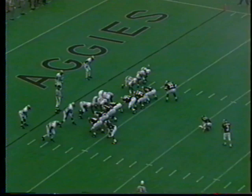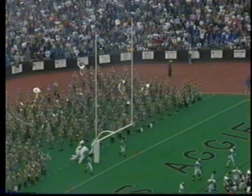Last time this was a situation that came up, it was a field goal effort, and the snap was dropped. Here's the extra point, and this one's good. And the Aggies now have a 10-7 lead.